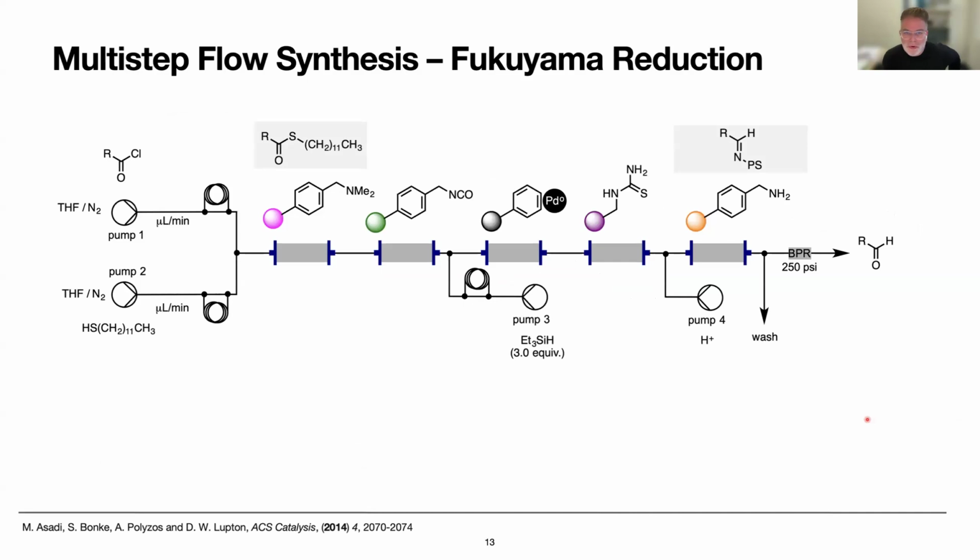And the flow protocol looked like this, where we have in one pump an acid chloride, in another pump a long-chain thiol. We chose long-chain thiols for the thioesters to avoid generating a stench in the laboratory, and we could pump those through a polymer-supported base, this dimethylamino-benzylamine derivative, and we could generate the thioester without having to isolate it. There was some of the free thiol still left over, and we could track this out with this polymer-supported scavenger, this isocyanate, which removed any of the thiol.